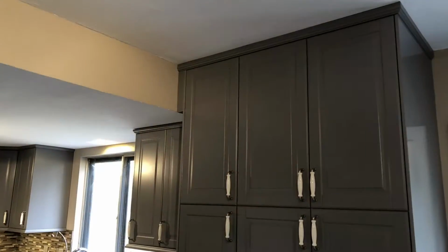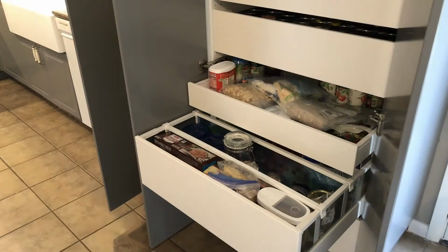So now I love to cook, and I cook often and do lots of big meals, and so I can stage stuff ready to go into what's going on. My pantry, I can actually pull out the drawers and see where things are, and I'm not having to unload a whole shelf like I was in the closet pantry that we used to have.